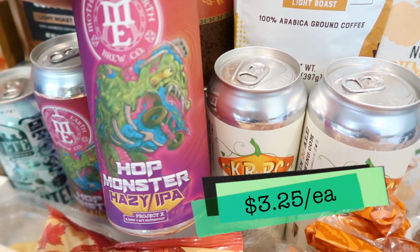So, do you want to try another beer? Yes, I do. Gosh darn it. Okay. We're going to go ahead and move on now to the Mother Earth Hop Monster Hazy IPA. Ooh, we're doing that before the pumpkin? Yeah, we sure are, because I remember the pumpkin one, and it tastes really pumpkin-y. Wasn't my favorite. But this one, it's awesome. Mother Earth has some really good beers, but this one's 7.3% alcohol by volume. So I think it's going to have a good flavor and some potency to it as well. So we'll try this one next.